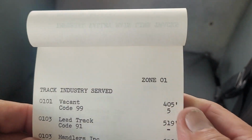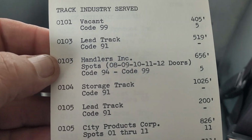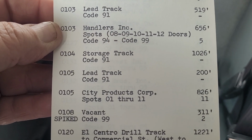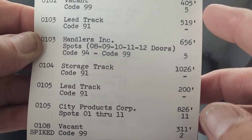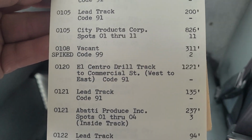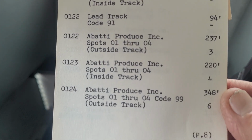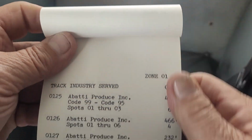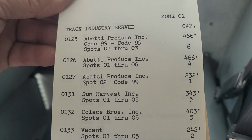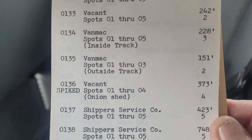And then we come into Zone 1, and it gives a list of all the vendors, or the customers, and their track number. The information on the right is how long the spur or siding is, how many cars it can hold, and then all the spots. If it's spiked, that means it was out of service and wasn't anyone's concern back in '81. This is a relatively new book, so pages stick together, so it takes a little bit longer to flip through and let you read everything. Inside track, outside track, vacant.